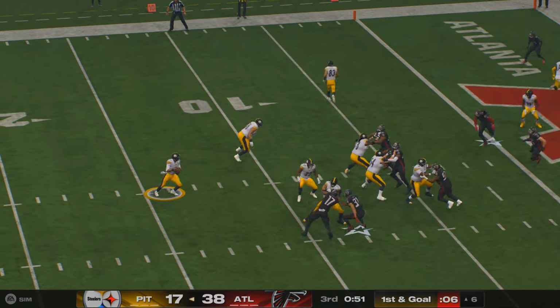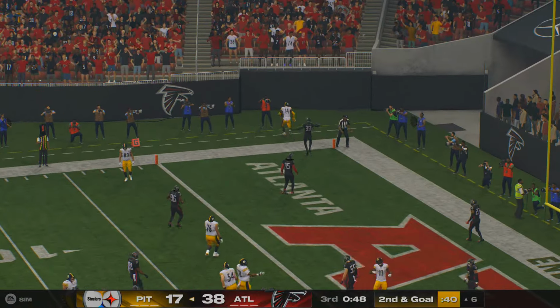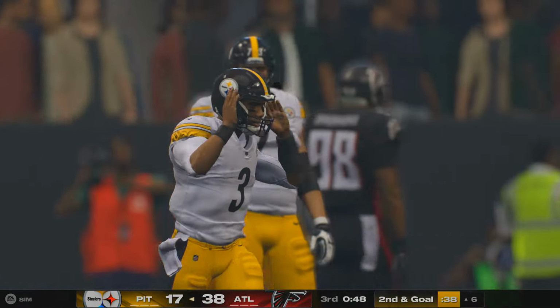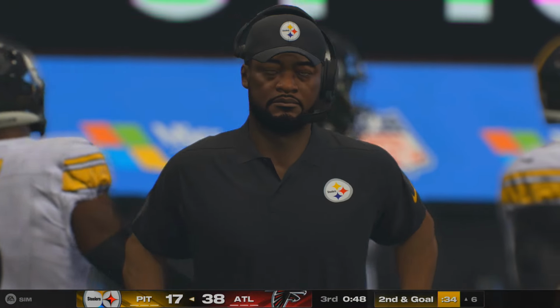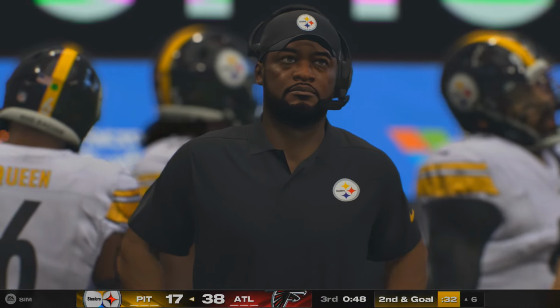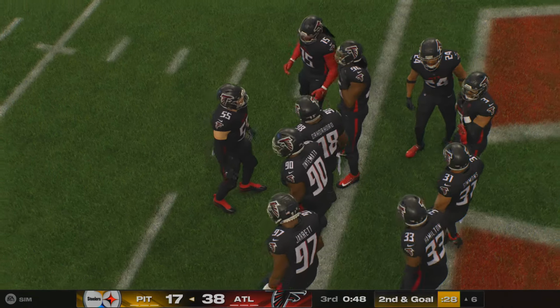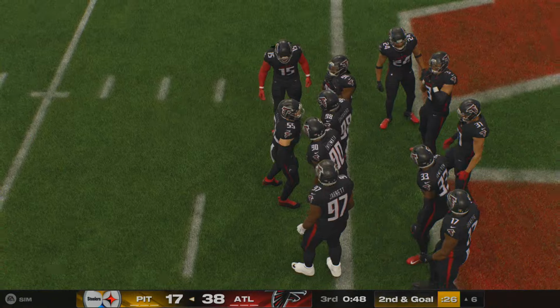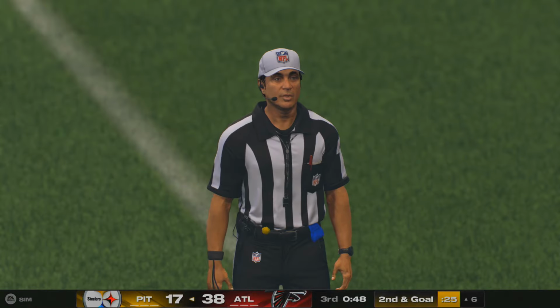They go play action now. Wilson. And did he get the feet down? No, they'll say he did not. It's incomplete. That was a difficult catch, and I admire the fact that he actually caught the football, worked so hard to get his feet down inbounds, tried to do the toe tap. Mike Tomlin has reached for that red challenge flag, and he'll throw it out there.